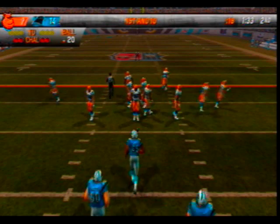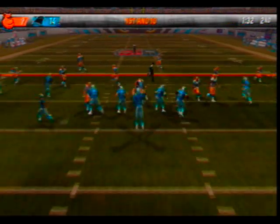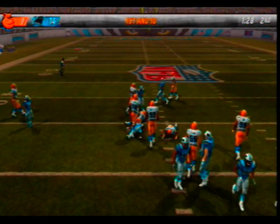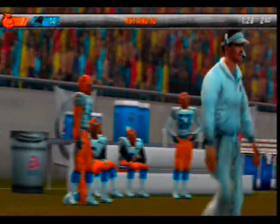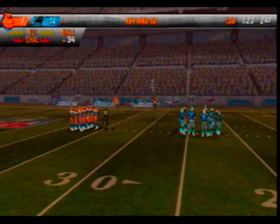First and 10. We'll start the drive at the 20-yard line. Gets the pass off. He finds his man. The 30. Number 27 is there on the stop at the 34. Johnny has such a quick release, and the ball is out before anybody knows what's happening. That makes it hard for him to be sacked, and it gives the defenders less time to react.